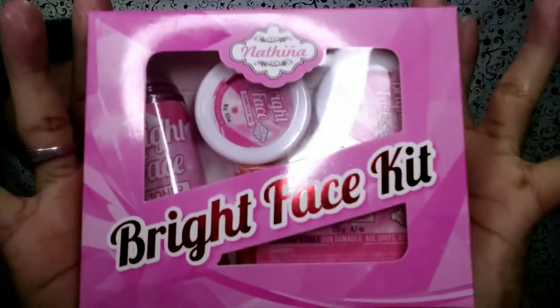So I'm here with my new skincare, which is the SWL and Nathaniel, the two names combination of the owners, Nathan and Nina. This will be the face of the Bright Face. It's all packed and all set, which has toner, daily cream, night cream, and soap.